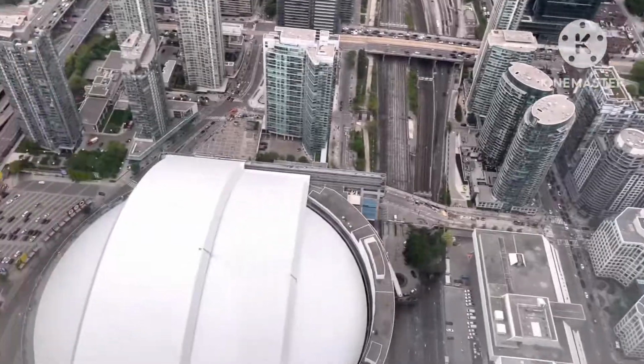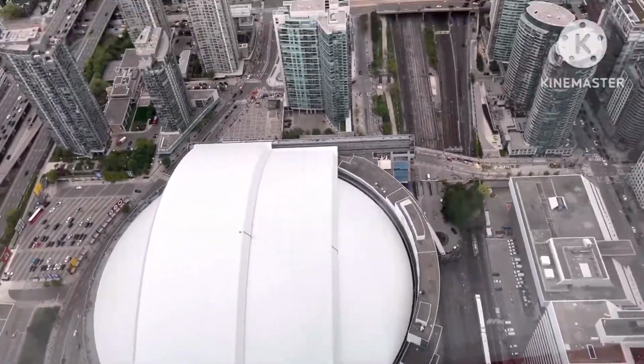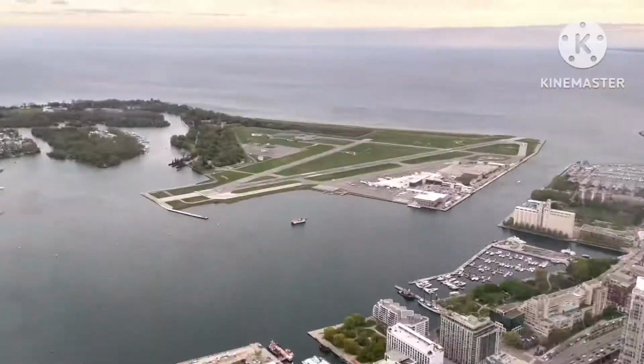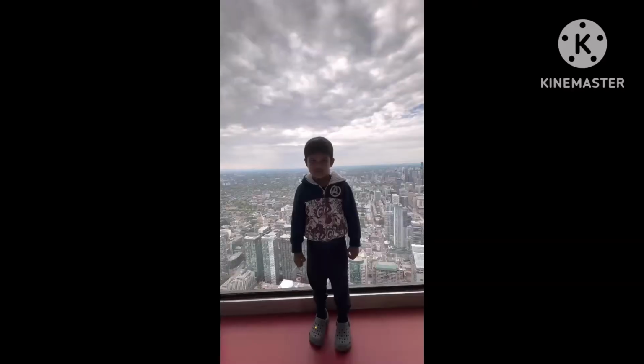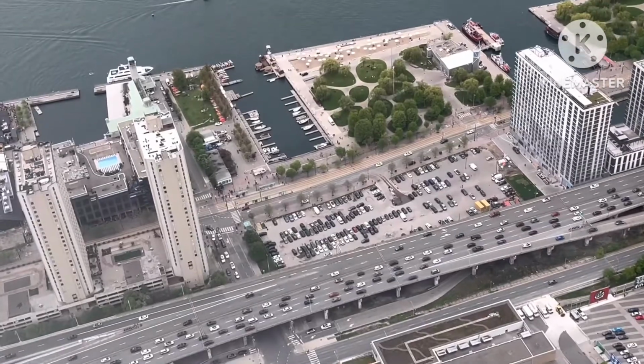And you see there, that's the stadium. And around the summertime, it's going to open up and you can see all the games. But it would be kind of hard to see that. And here, this is just a mini edge walk. But it's very safe and yeah.